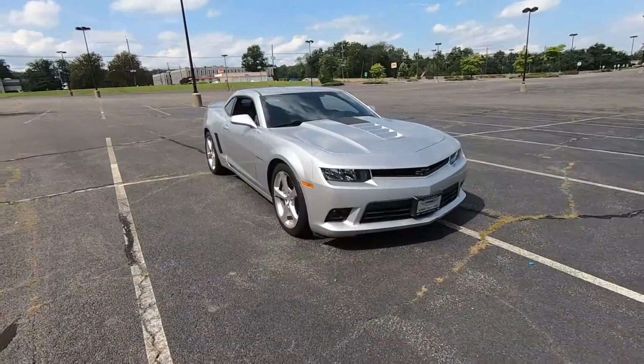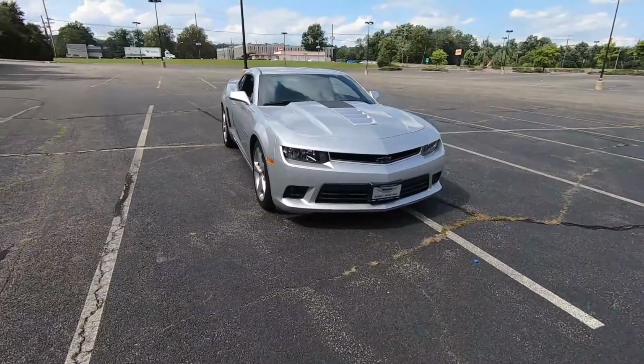Today we've got another review. Today we're going to be reviewing this 2015 Chevy Camaro SS.